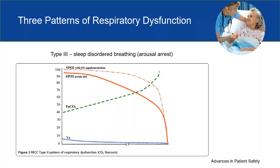The third type is the pattern we see with sleep disordered breathing. It looks similar to opioid-induced respiratory depression, but it's going to occur repeatedly. And as the night goes on, because this is usually during sleep, this usually gets worse. So with a good arousal threshold, patients will wake themselves to breathe. But in the setting of central nervous system depressants, such as we use often in the hospital, the arousal threshold will be less sensitive and the patient can exhibit a full arrest.